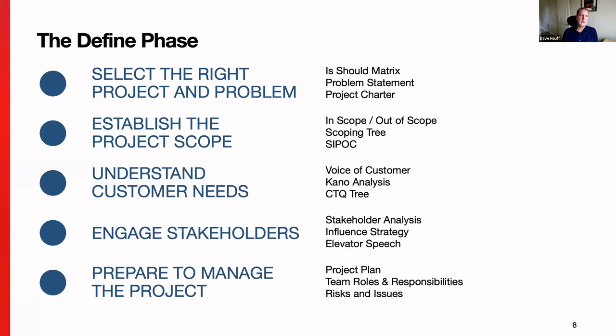So what are the constraints and assumptions, maybe some issues and risks, who's on the team, what are our timelines, and so on. And then there are several tools around scope, what's in scope, what's out of scope. A visual way of laying some of that information out is a tool called the scoping tree, where I can narrow my problem down to smaller pieces, but still see the connection back to the main business priority that I may have started with.